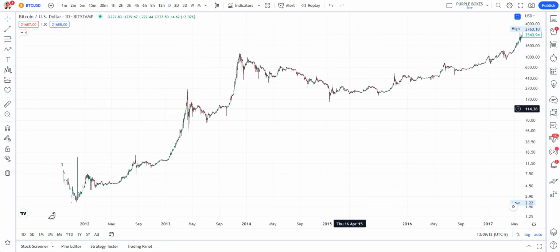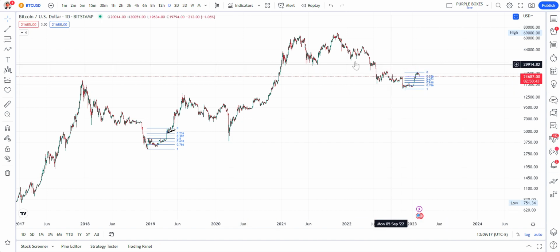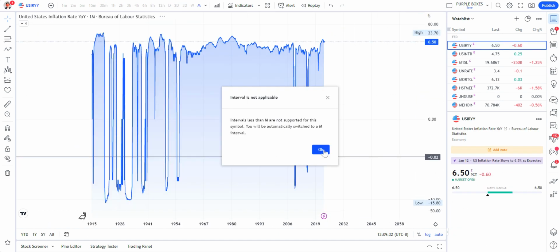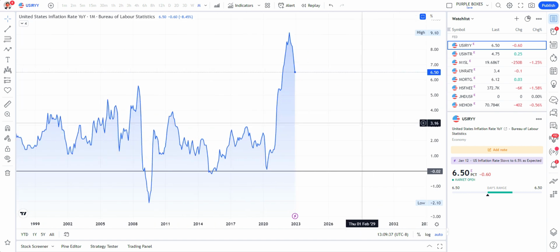But remember, the Fed already said we are not going to drop the interest rates throughout 2023. We're not, okay? We're going to keep interest rates high so we bring inflation back down. This is inflation, right? It's been dropping from 9.10% year over year inflation. Right now we are at 6.5, right? Inflation is coming down.